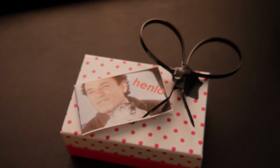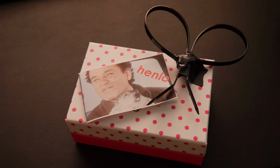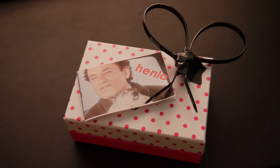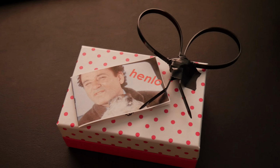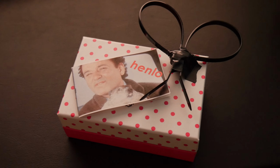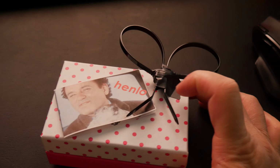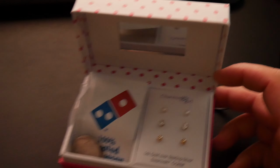So I had to return an Amazon package today, and while I was there, I saw this box just chilling in the candy, like someone decided that they weren't going to get it. So I was like, what's in the box? I was like, discounted Valentine stuff.